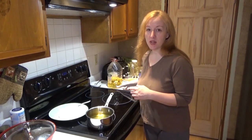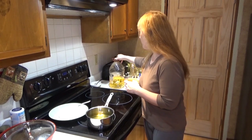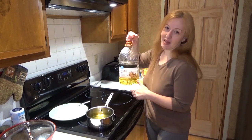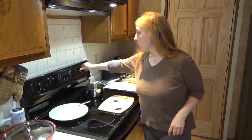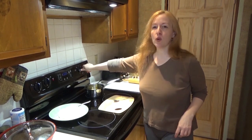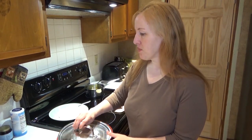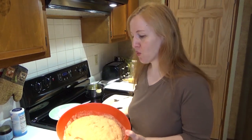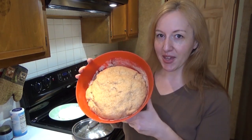And this oil is going to get reused because oil is expensive. It's not throwaway that easily for me. All right, I'm just going to put the frying oil between low and medium for now, just to warm it up a little. And we are going to get our dough out here, reveal our dough, which, surprise, has gotten nice and puffy.